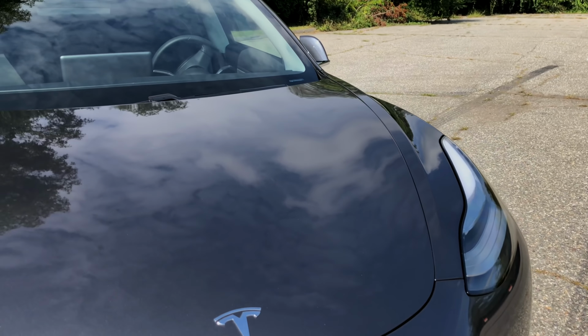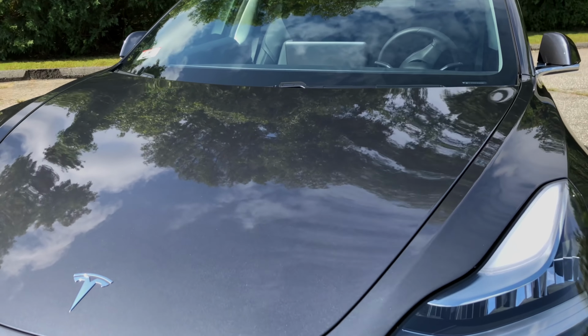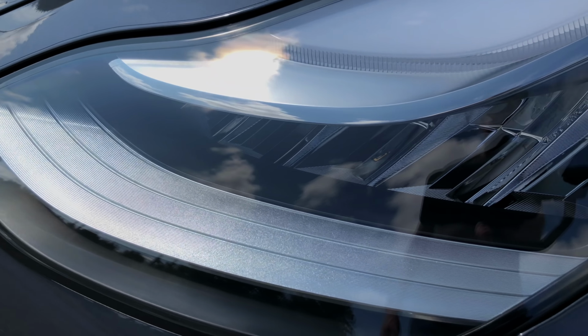Was the car worth the 894-day wait? I'd say absolutely. This is the best car that I've ever owned, and it's hard to not get a smile on your face when you drive it. It's built like a tank, drives like a sports car, and is one of the safest cars on the road.